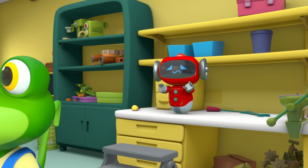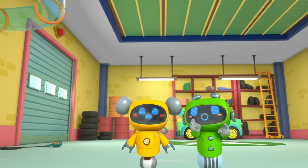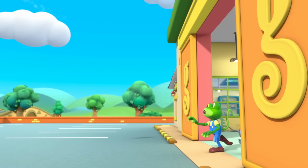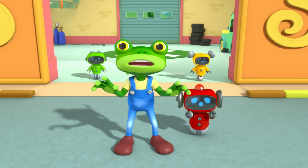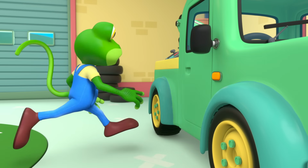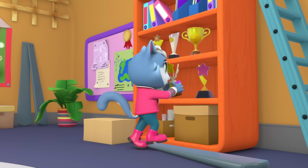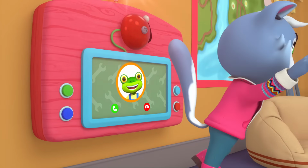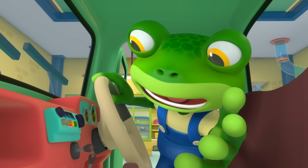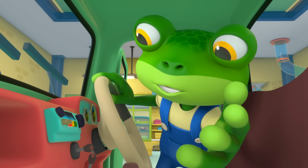Oh no! Blue! Come back! Blue! He's too high up for us to reach him. We need some help. Bueno, this is Cat. Cat! It's an emergency. We need your help to rescue Blue.